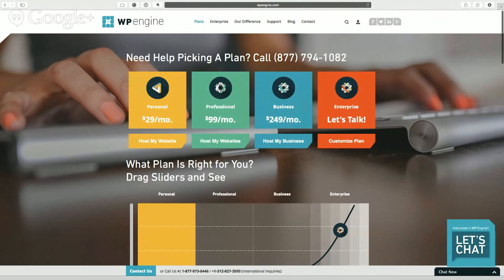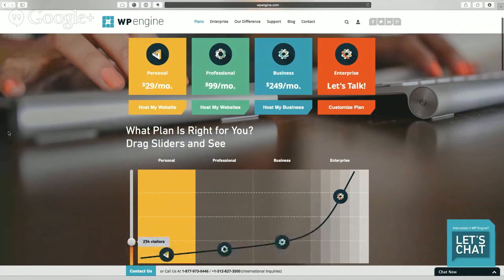Or you can do what I was doing for a while, and if you have just several personal sites, $99 a month is really cheap to have the peace of mind and have the SSL certificates and the live chat and everything that just makes WPEngine one of the best things that I've basically ever used for hosting my websites.